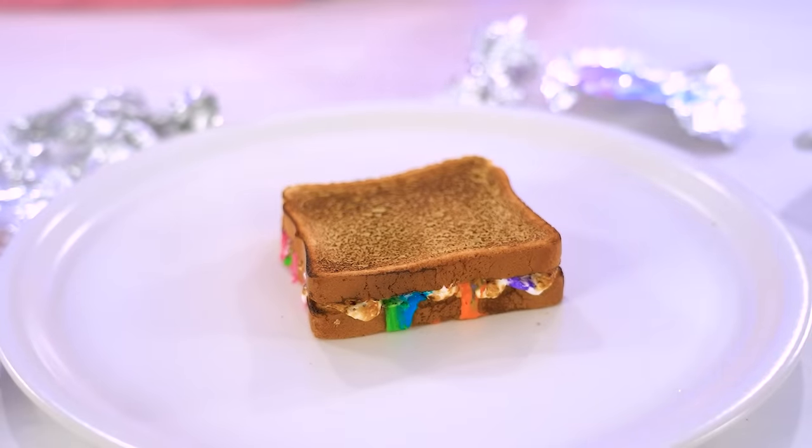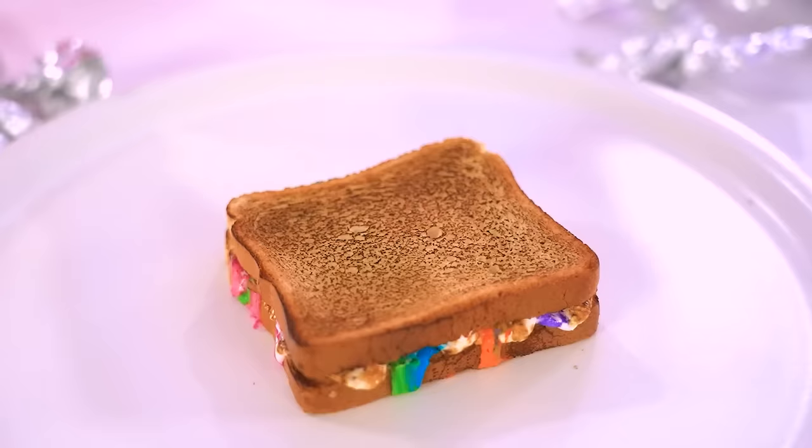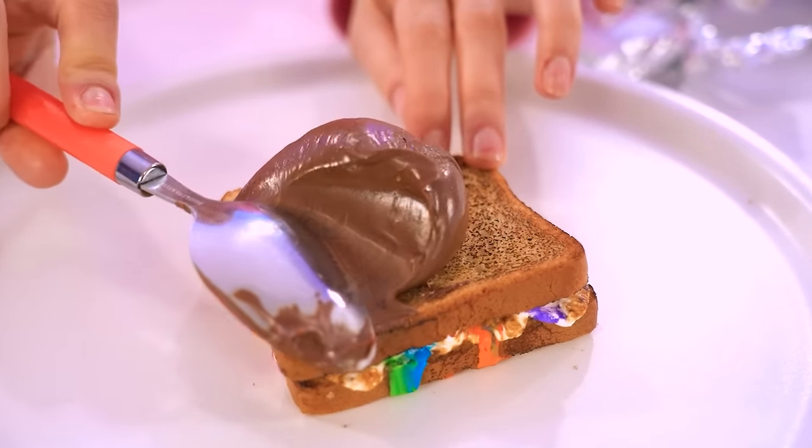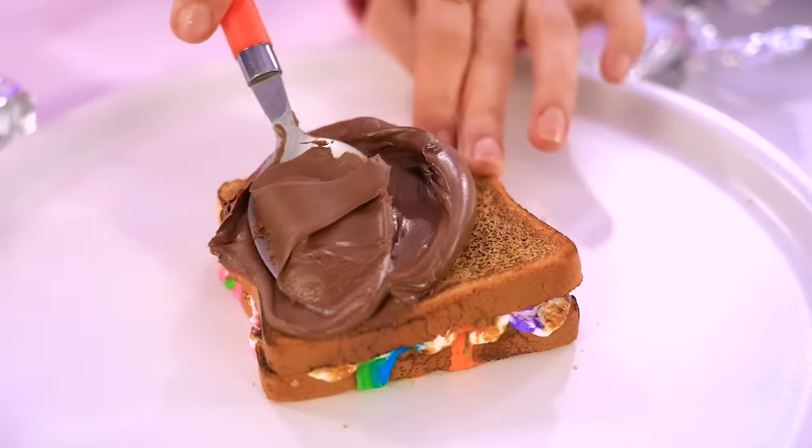But I have a toasted sandwich! And Nutella! Gosh, who doesn't love Nutella? Look at this delicious chocolate! Yummy! Mine's better! Watch it, Grandma! Huh? Here we go! What is this, burnt toast?